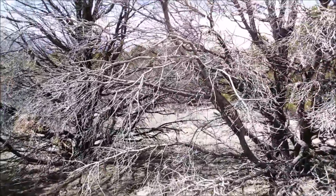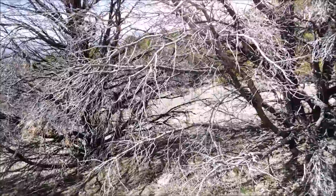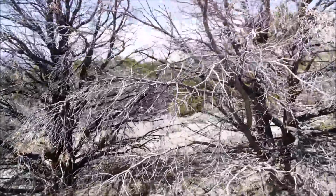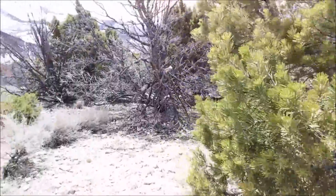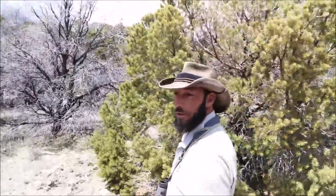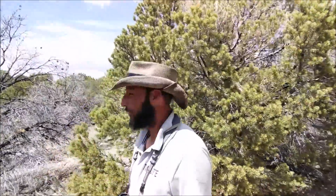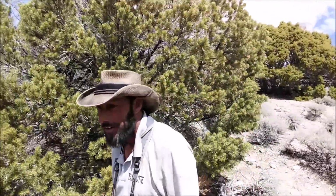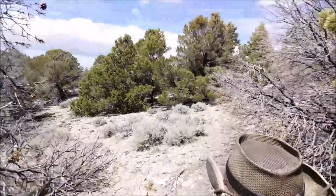See how you got to spot these things through this kind of brush? You got to have some good eyes. I can't get through there. I love saddles. I love saddles at the top of mountains, on ridges and stuff. Saddles are my favorites.